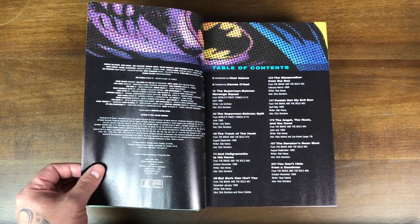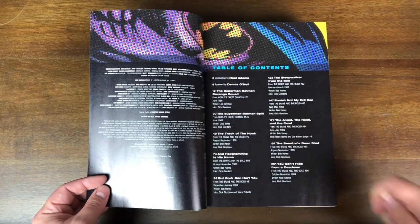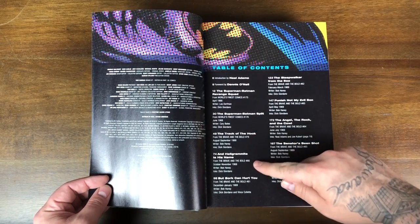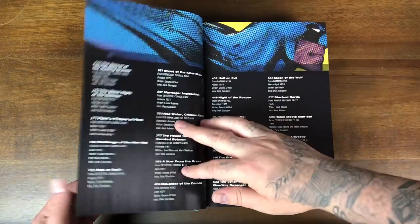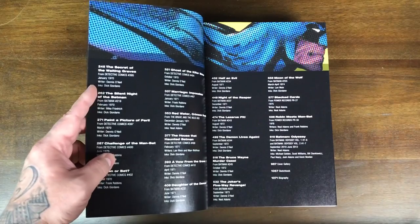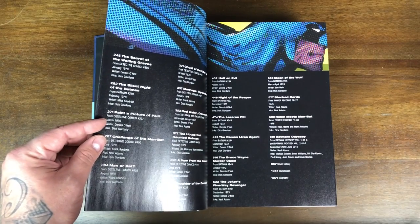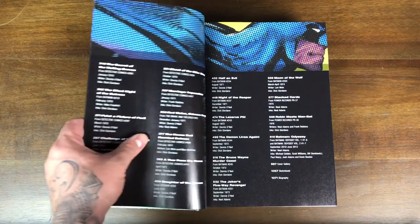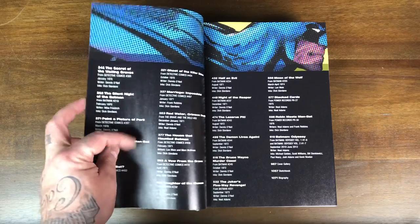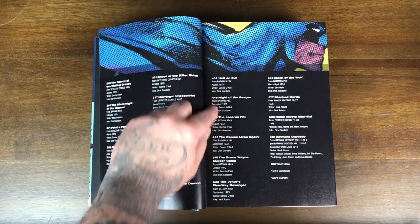So here's the table of contents, and you can see that it collects World's Finest 175 and 176, Brave and the Bold 79, 80, 81 through 86. Detective Comics 395, Batman 219, Tech 397, 400, 402, 404, 407, Brave and the Bold 93, Tech 408, 410, Batman 232, and so on.